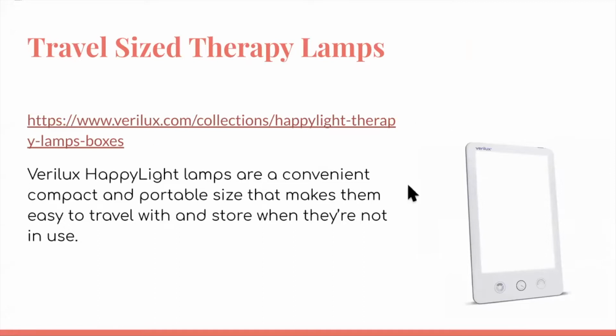This is the travel-sized therapy lamp, and you can see that it's much smaller, and it doesn't have the large stand that the other one had, so it's a lot more convenient if you are moving around a lot or if you just want to be able to put it away and for it to not take up as much space.